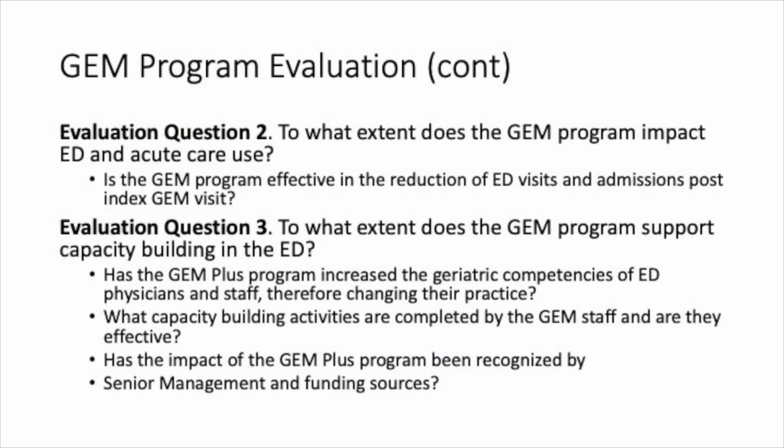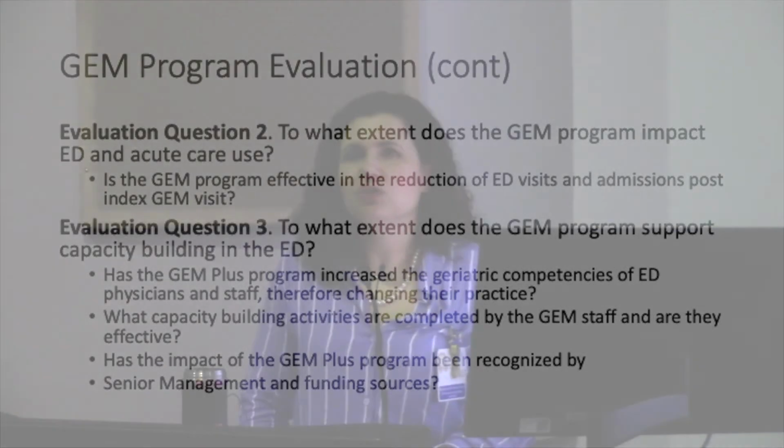Other questions that she's examining is to what extent does the GEM program impact the ED and acute care? What are the true values of what we do in terms of avoiding those admissions and ED revisits? And lastly, how do we support building capacity within the ED for the non-GEM people who actually need to understand about geriatrics a bit more?